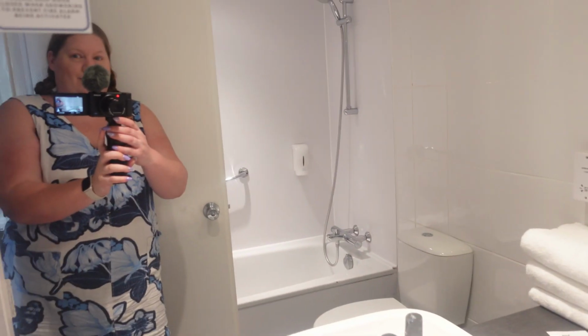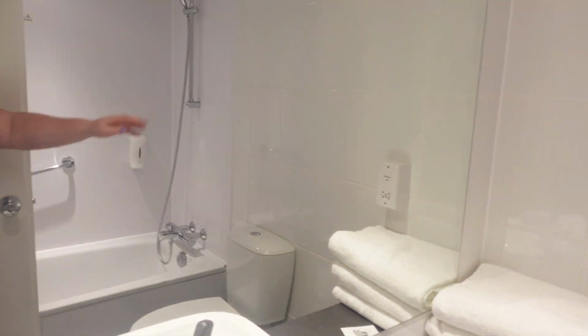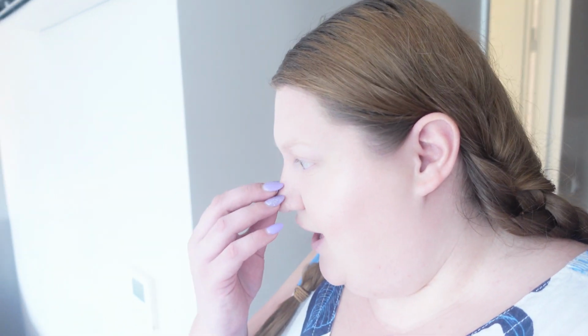Like there's a wall mirror here. This is a massive mirror. Yeah, so we're really happy, really happy with the overall room, and the staff are really great, really friendly. Obviously they're used to just overnight travellers, so that's their business, so they're really great.